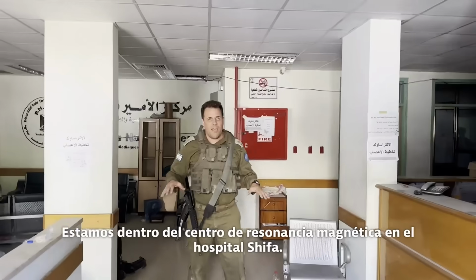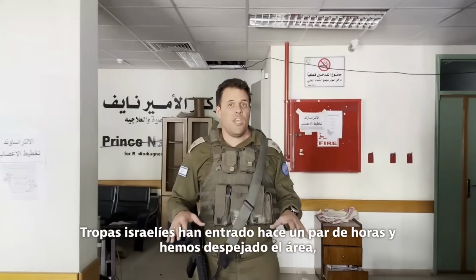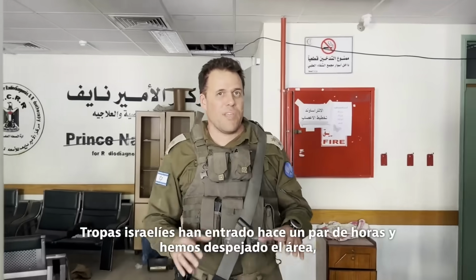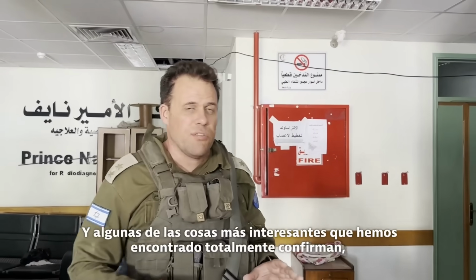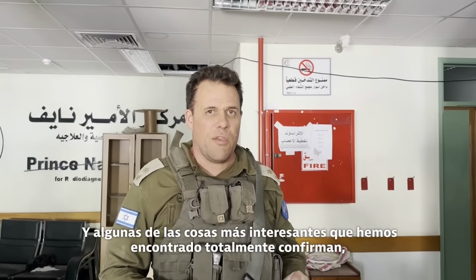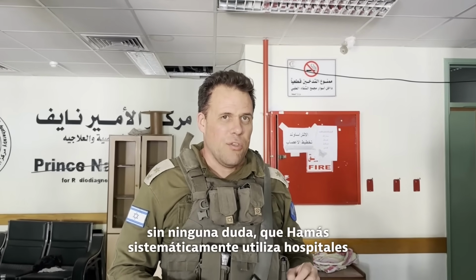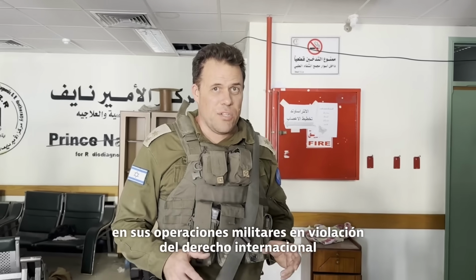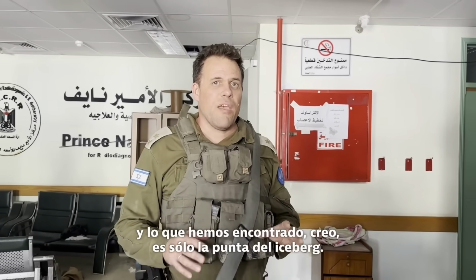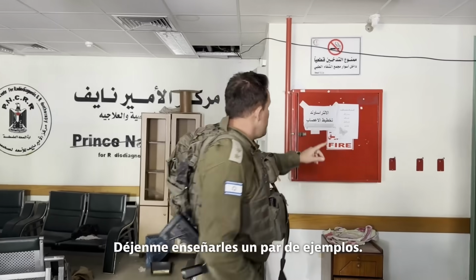Inside the MRI center of the Shifa hospital. Israeli troops breached here a few hours ago, and we have cleared the area, make sure that it's safe. And a few of the most interesting things that we have found totally confirm, without any doubt, that Hamas systematically uses hospitals in their military operations in violation of international law. And what we have found, I think, is only the tip of the iceberg. Let me show you a few examples.